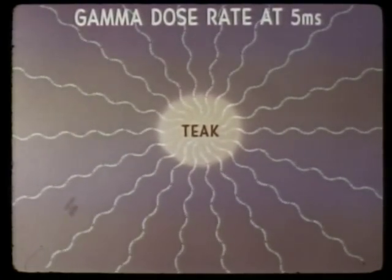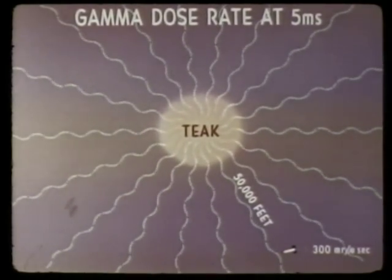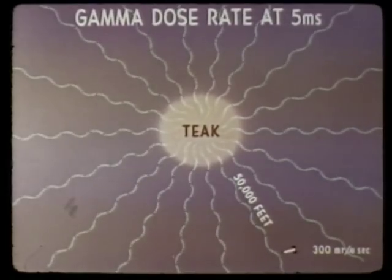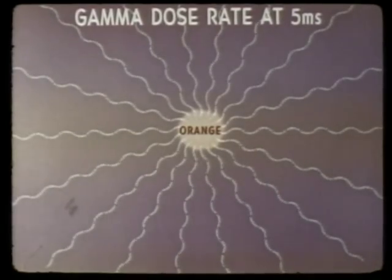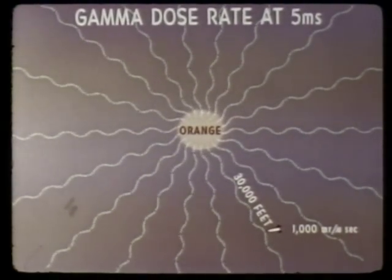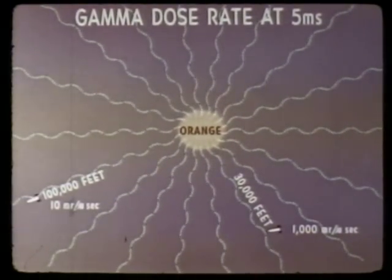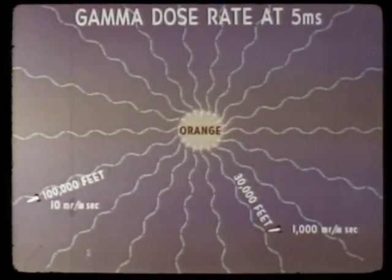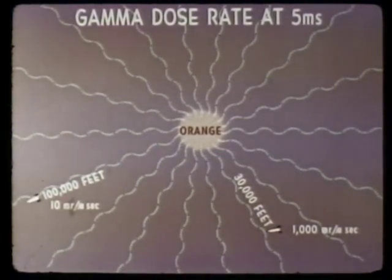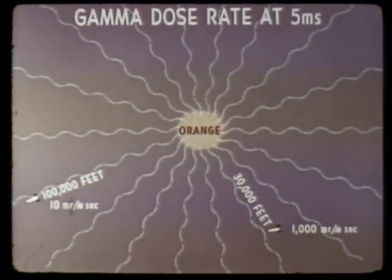Analysis of the neutron energy spectrum has not been completed. At 50,000 feet during Teak, the gamma dose rate was about 300 milliroentgens per microsecond at 5 milliseconds. During Orange, the gamma dose rates at 5 milliseconds were about 1,000 milliroentgens per microsecond at 30,000 feet slant range and 10 milliroentgens per microsecond at 100,000 feet. The gamma ray measurements were consistent between pods. Both the neutron and gamma ray data continue to be reduced and analyzed for application to the energy partition objective and for estimating the effective destruction range of enemy nuclear warheads at high altitudes.